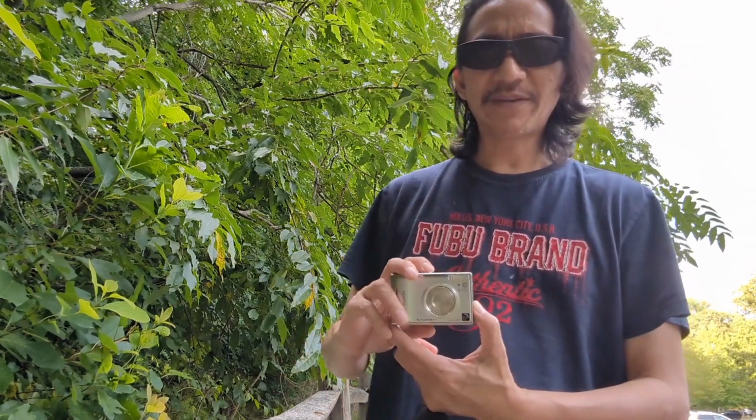Right, you hardcore camera geeks, so what do you get with the Fuji FinePix F11?